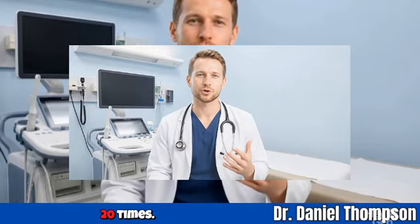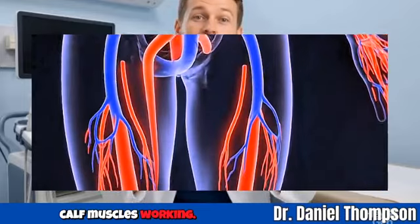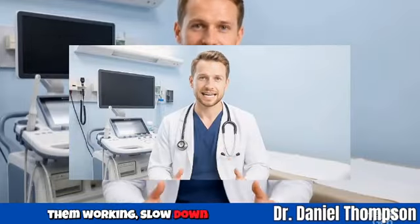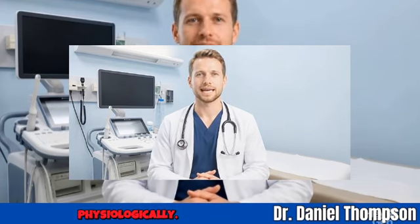Do this 15 to 20 times. And I want you to actually feel your calf muscles working. If you don't feel them working, slow down even more and really focus on the squeeze at the top. Here's what is happening physiologically.